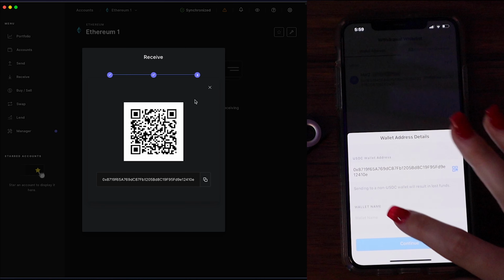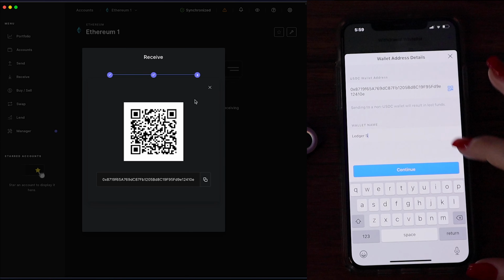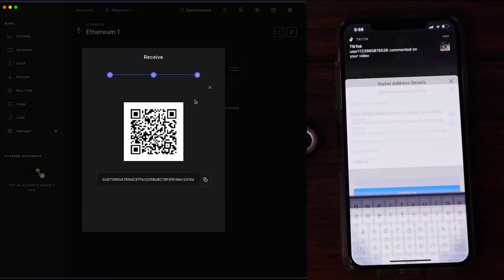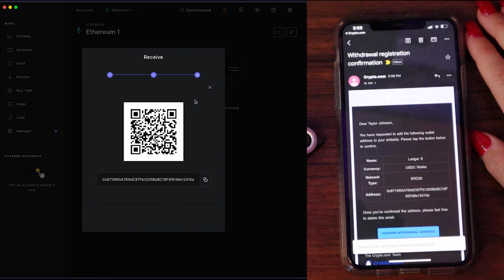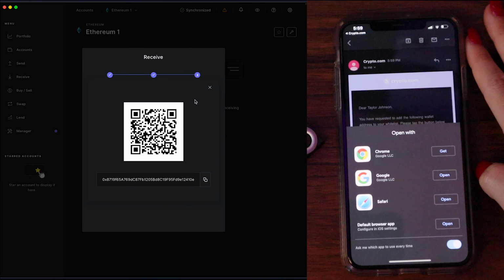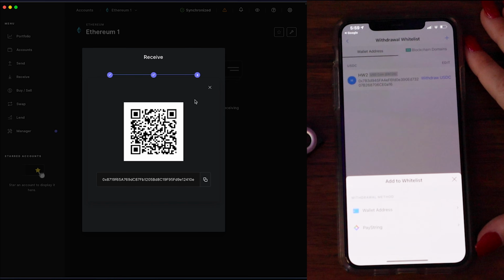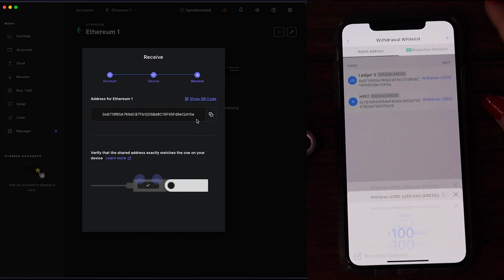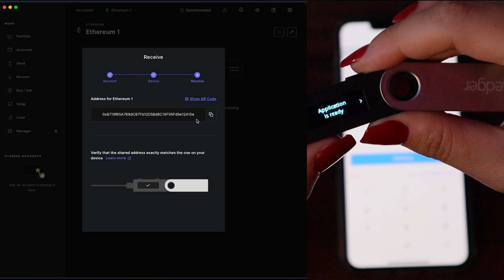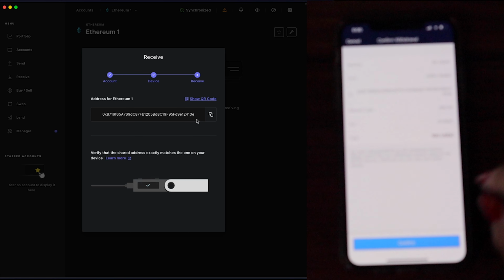And then go ahead and name this wallet so I can reference back to it for next time. Now crypto.com does send me an email verification if it's my first time using that address, so we're going to do that really quick. And I do have to back up one step, enter again to reload that wallet, and there it is. I'm just going to send $100 in this example. And there you go.